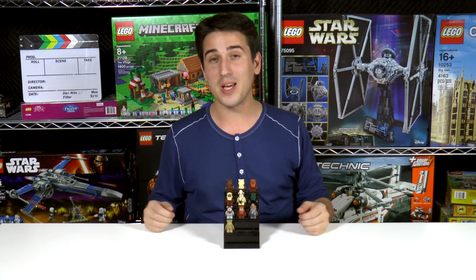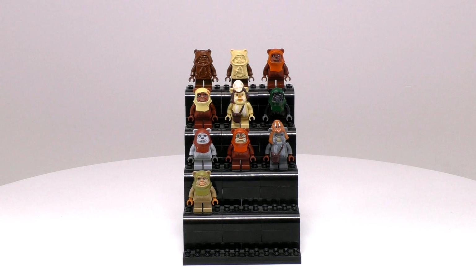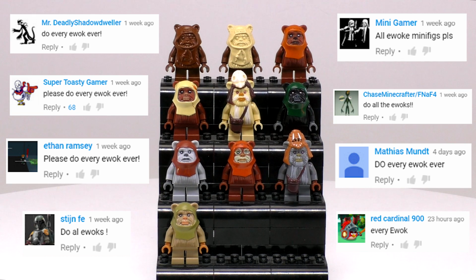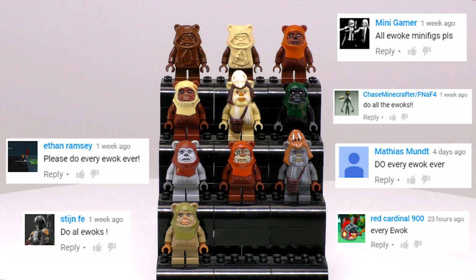In front of me, I've got every single LEGO Ewok minifig ever made. These cute and cuddly tribal teddy bears will always have a place in my heart, but let's be real, if they were gonna eat Han Solo and Luke Skywalker, what do you think they did with the bodies of the Imperial troops after the war?